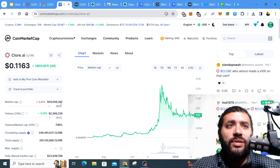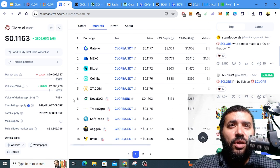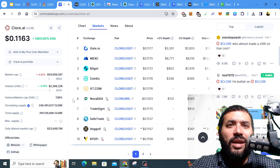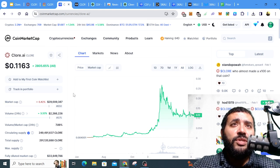So yes, I would say this, I haven't bought any of this yet, but all right, Gate.io, Mexi, BitGet, CoinEx. There's plenty of places that I'm sure that I can get this somewhere. I hope it's on Bitmart. I have Bitmart. I have LBank. We'll see. But I love what I'm seeing here.